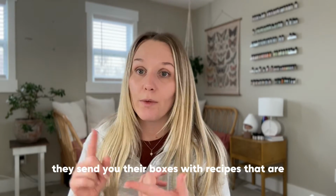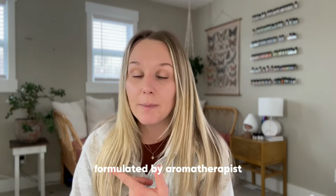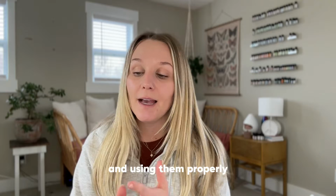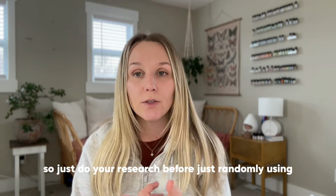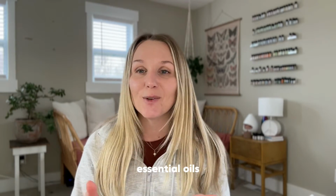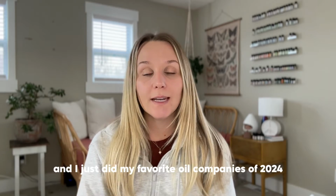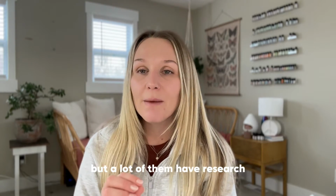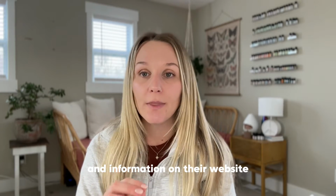Simply Earth also, they send you their boxes with recipes that are formulated by aromatherapists. So you're diluting things at the proper percentage and using them properly. That also is great. So just do your research before just randomly using essential oils. A lot of companies that I use, and I just did my favorite oil companies of 2024, a lot of them have research and information on their website.